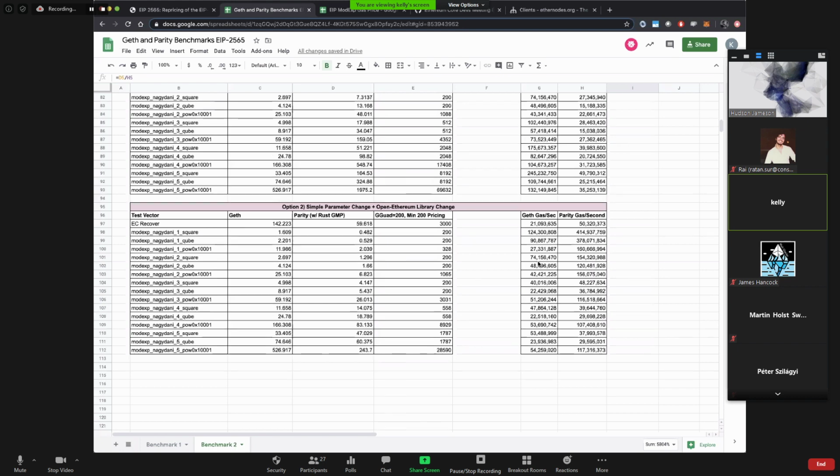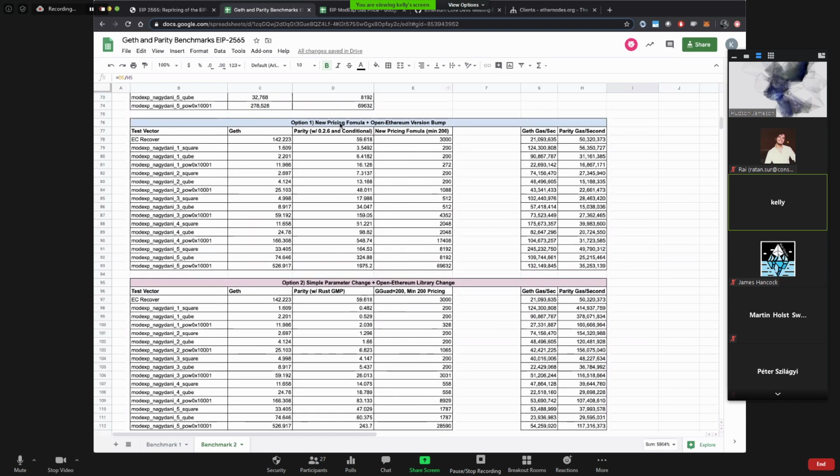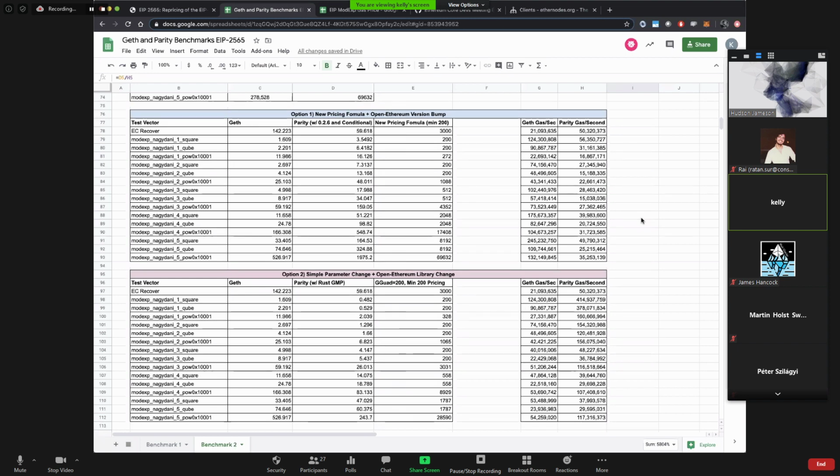If that's not possible, we can go with a more complicated pricing formula change for both Geth and Open Ethereum, and then just make a minor version bump to the Open Ethereum library. We won't get quite as much savings, and it is maybe a little bit more complicated of a pricing change that makes the pricing formula more accurate to the complexity. But this is another option to move forward. And so I really just wanted to have a discussion. I'd like to move this EIP towards eligible for inclusion, and we just need some direction on which of these 2 options to go with here.